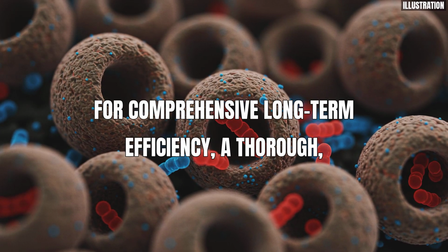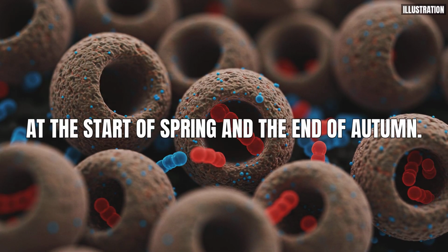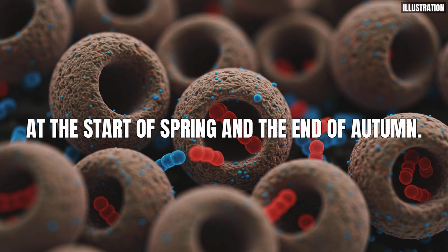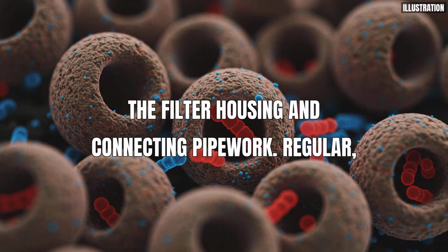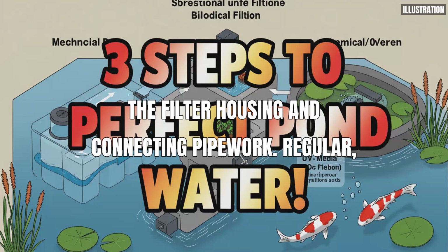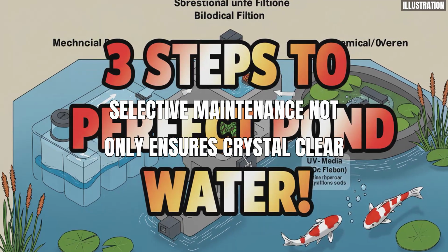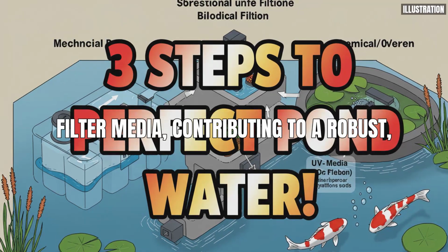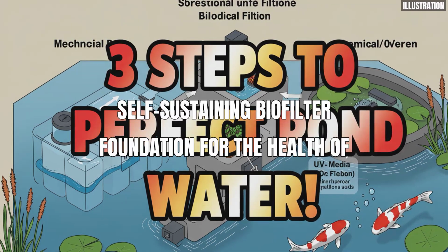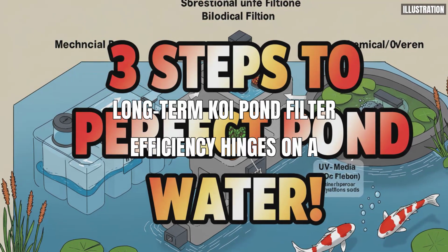For comprehensive long-term efficiency, a thorough seasonal deep clean of the entire system is recommended at the start of spring and the end of autumn. This involves a more extensive purge of sediment from the filter housing and connecting pipework. Regular selective maintenance not only ensures crystal clear water, but also prolongs the effective lifespan of the filter media, contributing to a robust, self-sustaining biofilter foundation for the health of your koi.